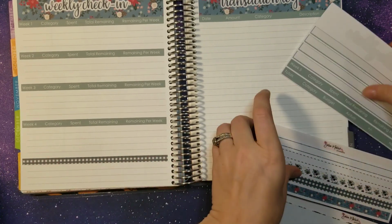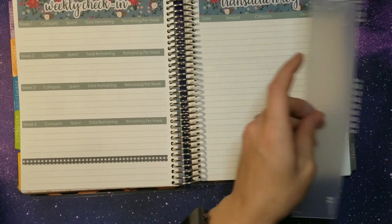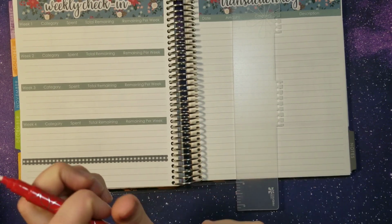All right, so now let's go ahead and draw in our lines for this page here. So they're all ready to go. We're gonna use our pretty red, make it festive.